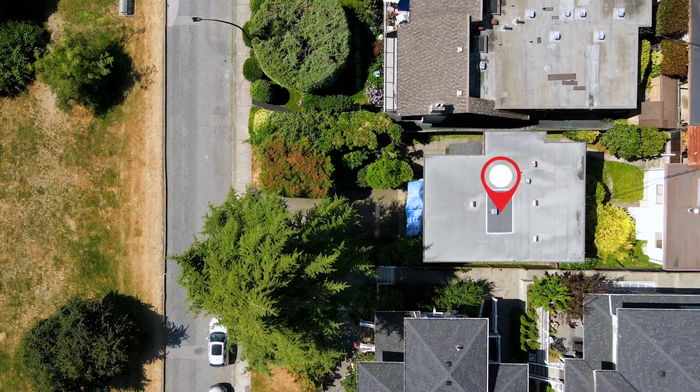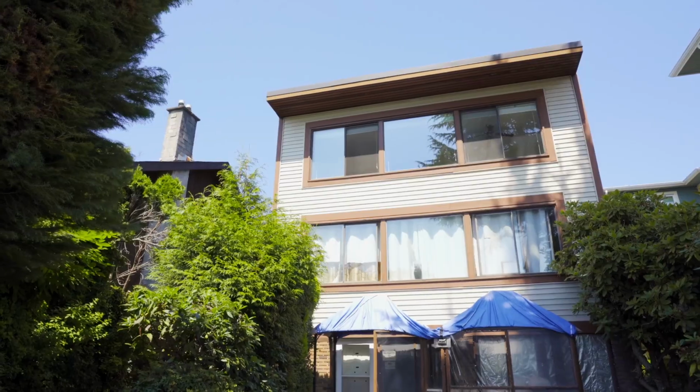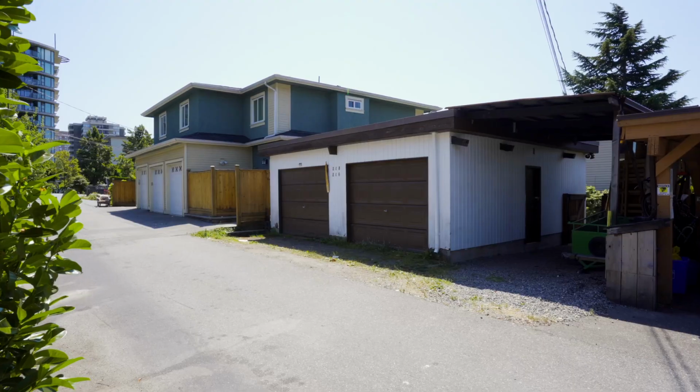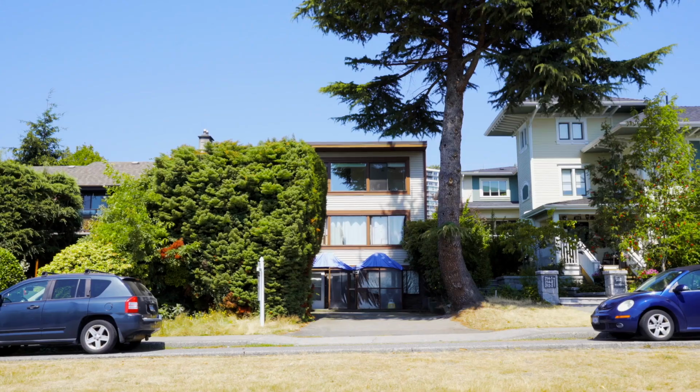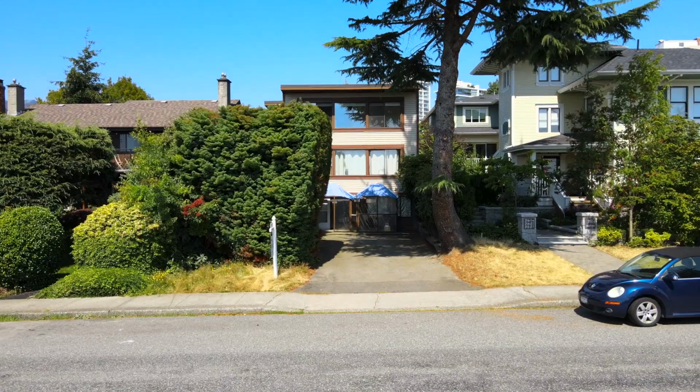This home is located on a 4,320 square foot lot with 3 self-contained units, each one having their own covered parking spot at the back. And you'll also have 2 bonus parking spots in the long driveway out front.